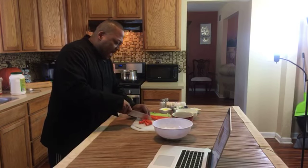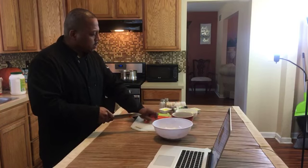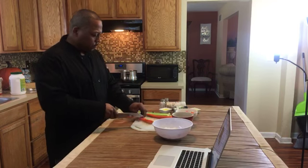some carrots that I peeled, and I'm just cutting them into some nice chunks.